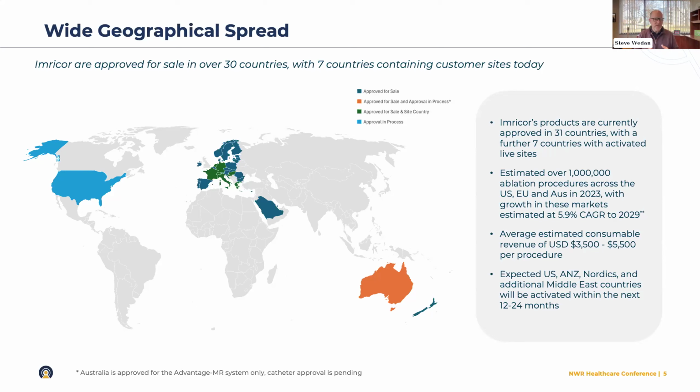And the promise of MRI, since back in the 90s, when it was first thought that, hey, we should try to do these procedures in MRI, the promise has always been that we can do faster, safer, better procedures if we can see what we're doing. And so even now at this early stage of our commercialization, we are approved for sale all throughout the EU, and now in a couple of countries in the Middle East.